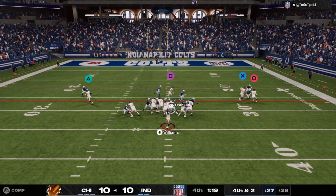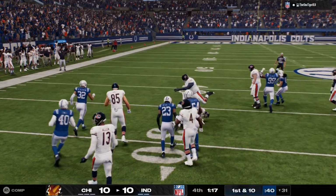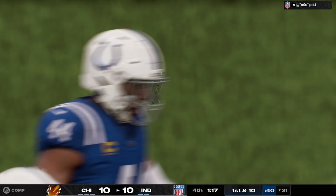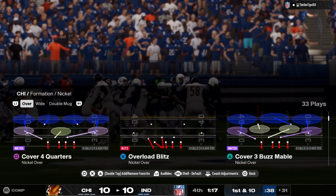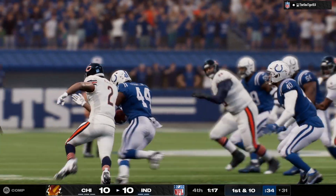To throw. Oh my goodness, it's intercepted. Picked off, Zaire Franklin. The fourth down call ends in a defensive highlight as he picks up the throw and gets his guys off the field. You know, one way or another, it looked like they were going to get off the field that time, but it's so much sweeter as a defense to run off that field holding the ball.